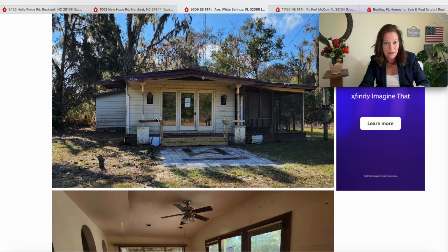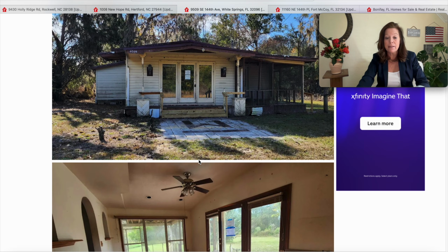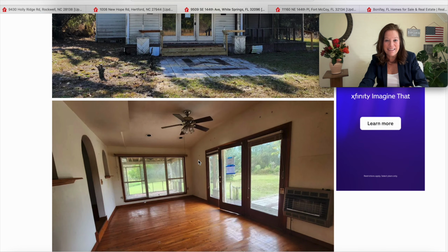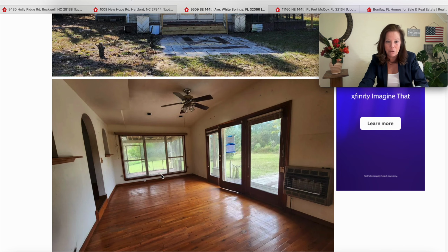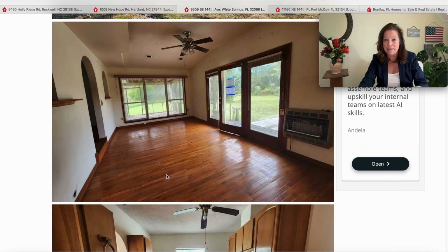It looks like there's vinyl siding and a metal roof. Now, this could be a screen porch over on the right. Now, White Springs, this is a beautiful area, Florida, too. It really is. Oh, wow, look at this. So there's your gas wall heater, front doors, nice archways, hardwood flooring. And again, this one's $89,250. That's their asking price.